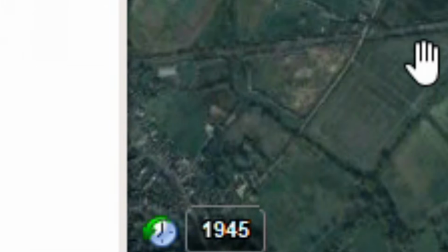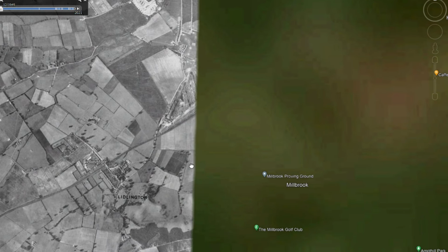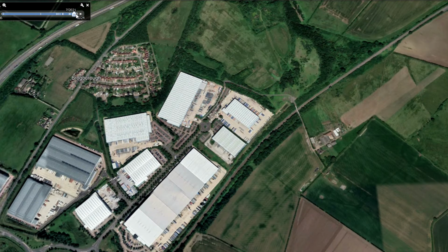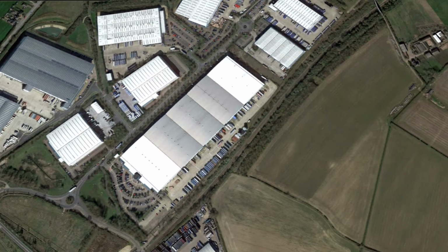For this whole area on Google Earth, there's actually a 1945 aerial view available to look at on the time travel feature, which is not the case for other parts of the county, but if you compare this view with an up-to-date one, you can see the Ridgmont brickworks towards the bottom of the screen disappear and then become the warehouse and industrial estate.